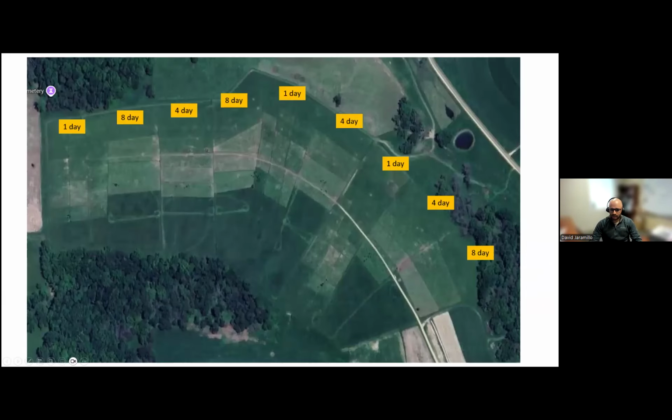This is an interesting overview, where the Google Earth satellite imagery updated earlier this year. So this is what the site actually looks like. I just thought it was interesting to include here.